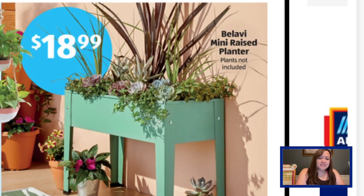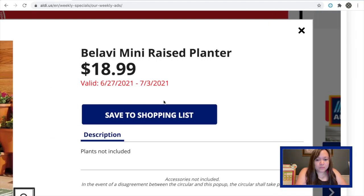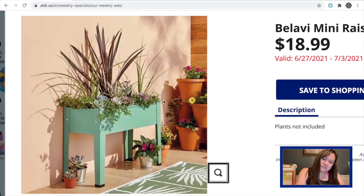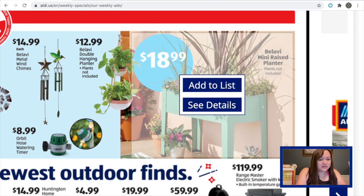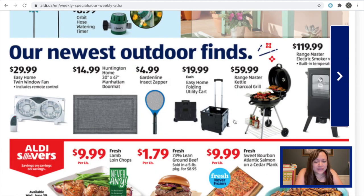So $18.99 for this Balabi mini raised planter. Mini raised. What does mini mean? What size is it? Show me. Nope, won't tell me. Oh, it looks shorter than the other one for sure that they had earlier this year. Yeah, especially if you want to even use this inside. All right, and then kind of a smattering of outdoor things.